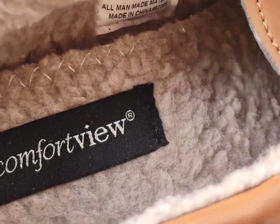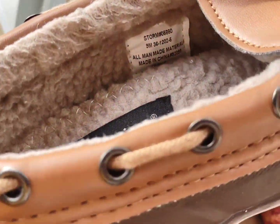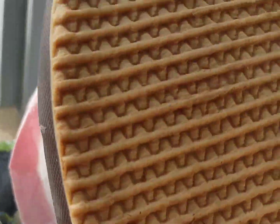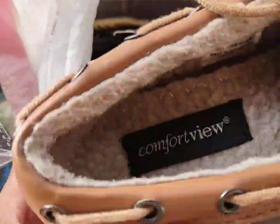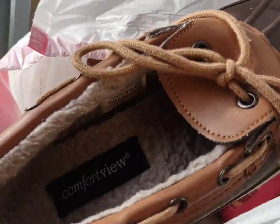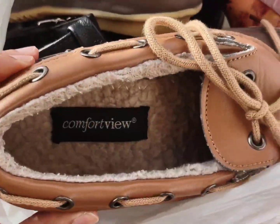This is a pair of Comfort View. These are also in good condition. They're just a very short pair of duck boots. I believe they're size 9M. No wears on the bottom. But I've had them since the beginning of time. I've relisted them and nobody seems interested in them. So I'm gonna donate them. Hopefully they'll find a new home that way.